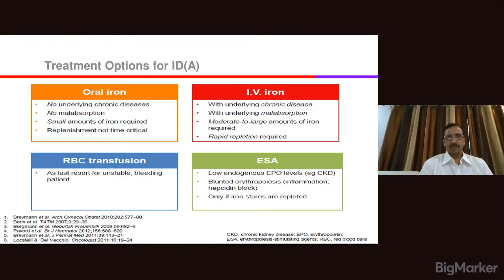Now, coming on to the treatment options for iron deficiency. As we all know, oral iron preparations are available, they can be easily purchased, and they are low cost. So this is the first choice. Intravenous irons are also available. They are costly, but they have several advantages.